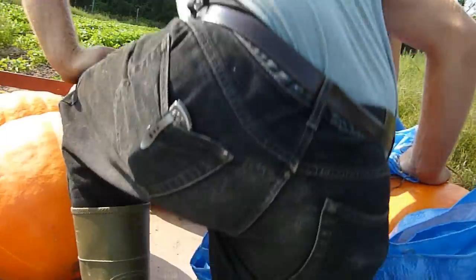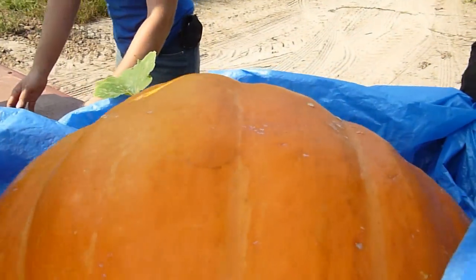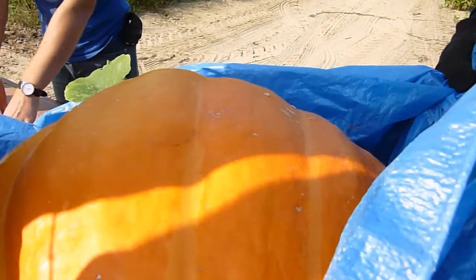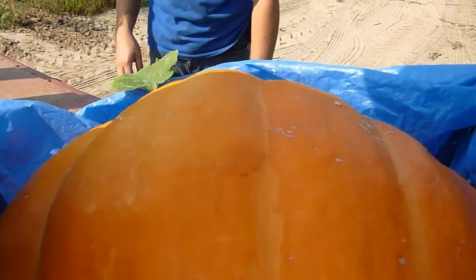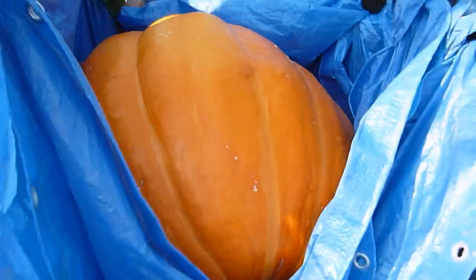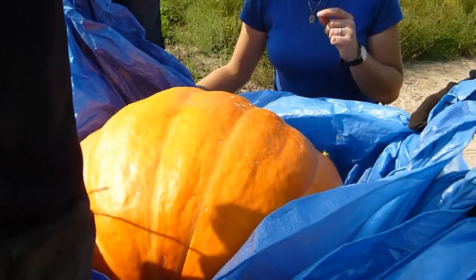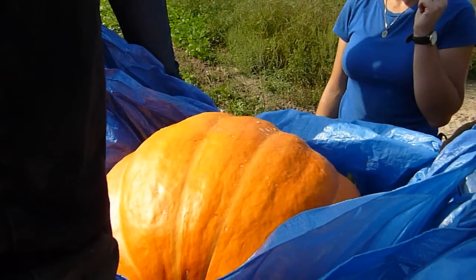Now they're going to weigh this pumpkin. My estimate is 155 pounds. This one was 150. See how close I am. Matthew here guesses 140. We'll see who's closer.